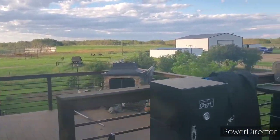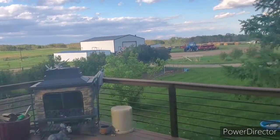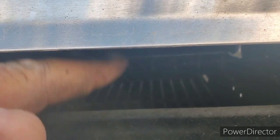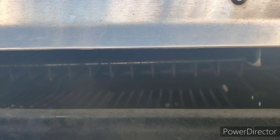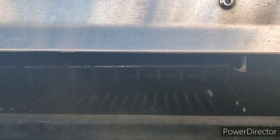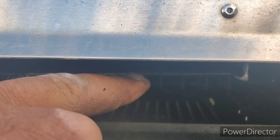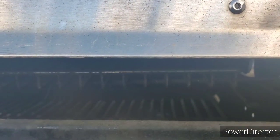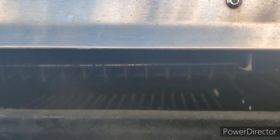I'll show you one of the problems with a charbroil. Biggest problem is right there. See that? There's a 3.5-inch gap right here. All your heat comes right out the back end. Now that Cuisinart, the gap is about an inch. It's about the thickness of my finger. There is still a gap, but it's not as bad.